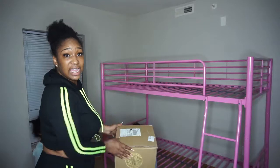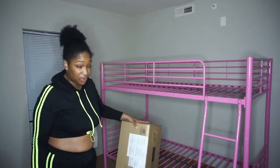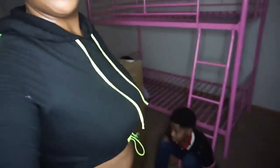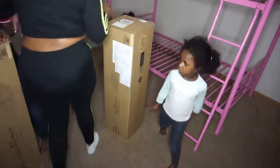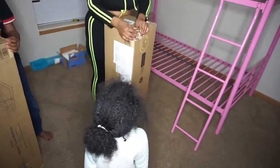All right, so what we have here is Mainstay memory foam, 8-inch memory foam. I'm going to point it down here so you guys can see when it expands. Can I open this one? Hold on. No, I'm gonna open one at a time. Let me see. Where's the scissors? Oh, they're right there. I got it. Be careful.